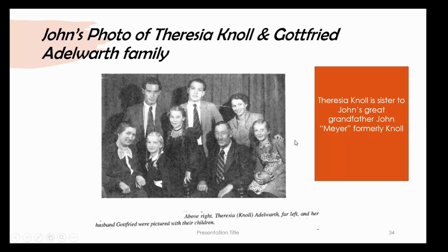And so this is a new cousin for him. He could contact her. He can reestablish a connection with that German branch of his family that is still in Germany.